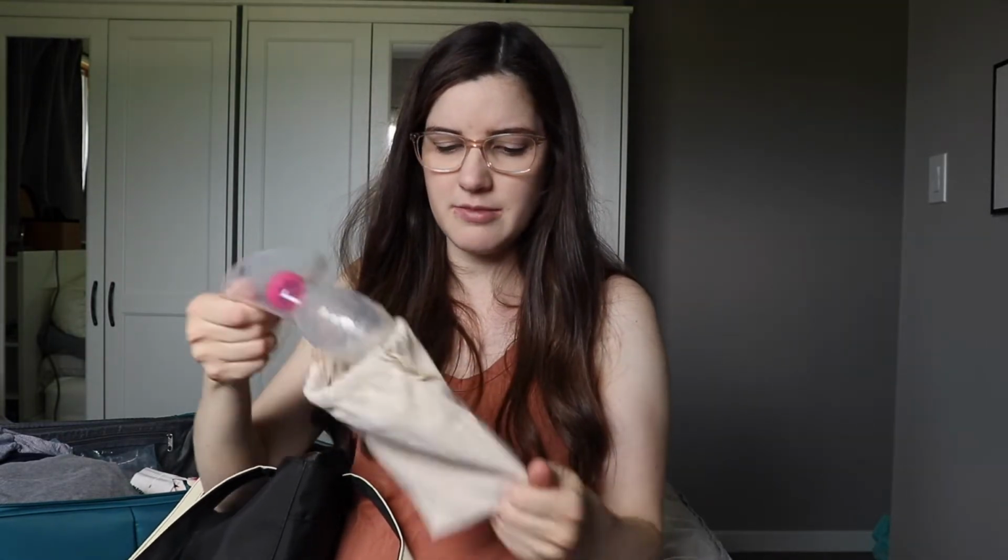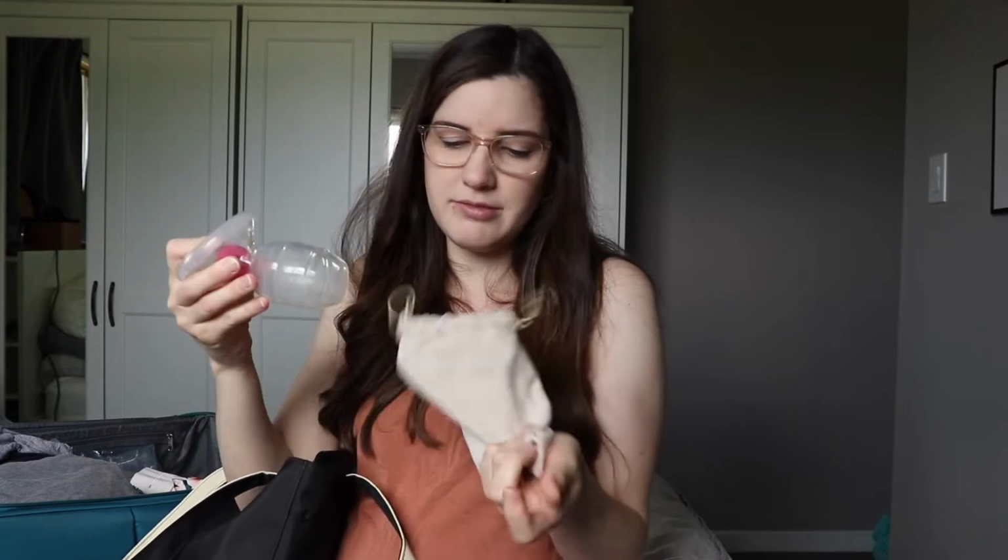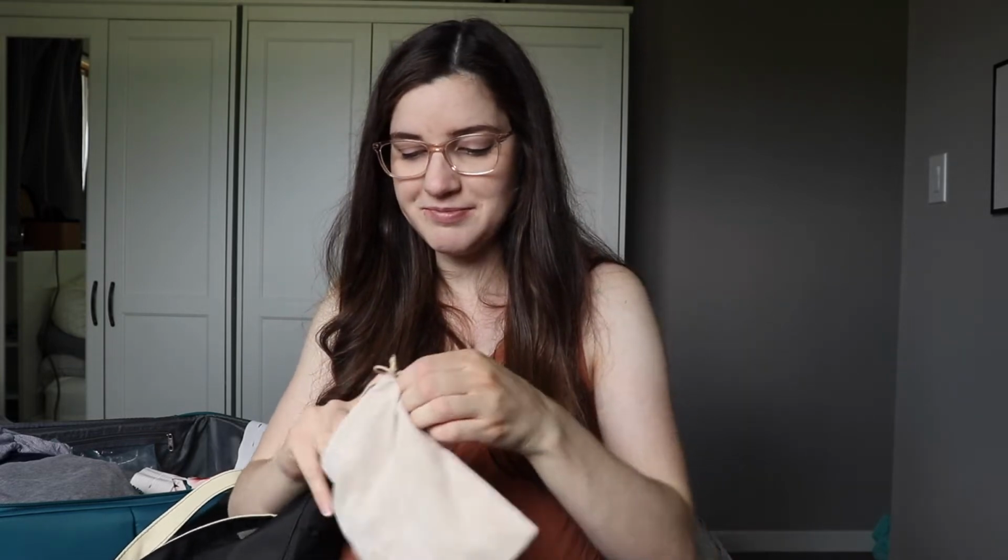I am also packing my silicone pump. This is basically like the Haakaa, but Nature Bond is the brand. So I am bringing that because like I said, I don't know if I'll need it, but I'd rather have it than miss it.